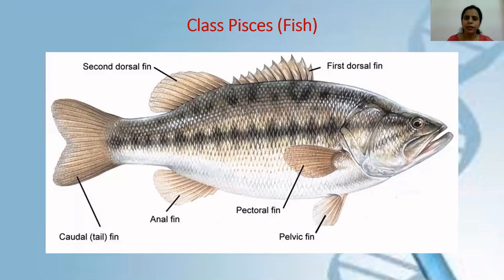This class is completely comprised of different types of fish. In this picture you can see a very basic diagram of a fish. One thing you have to remember is that the entire body of the fish has a streamlined body shape. The purpose of the streamlined body shape is that it helps the fish to easily swim in the water. It reduces water resistance on the body of the fish.